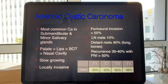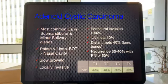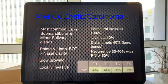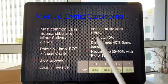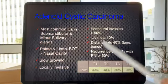and including nerves and other tissue. More than 50% find a nerve and track on it. Metastases to the lymph nodes are more rare, okay? But as the tumor gets bigger, the chance of lymph node metastases goes higher.